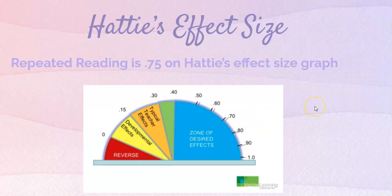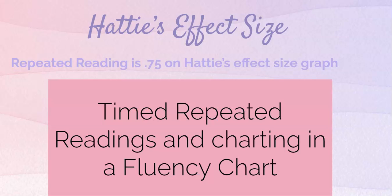And so it's a simple but a very effective way to help students with lots of different pieces between building vocabulary and building confidence, but also in building fluency. So we're going to take it one step further and talk about timed repeated readings and then charting those numbers in a fluency chart.